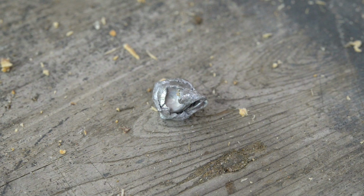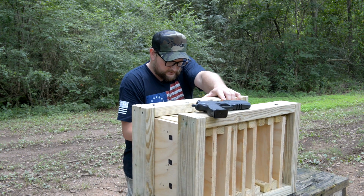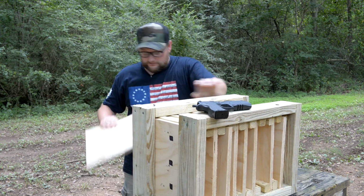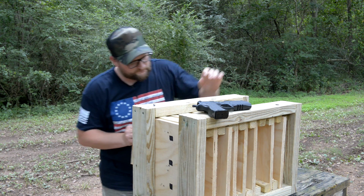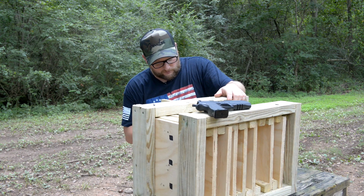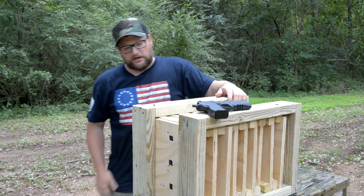So it mangled it up pretty good, but there's your lead core left over from the S95, and that baffle looks like that. You can see where it hit right there on the edge of the board. Now, when I fired the second round, which was the copper solid, we got kind of a strange result.